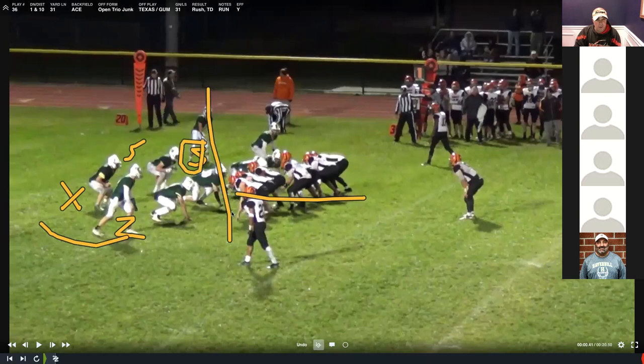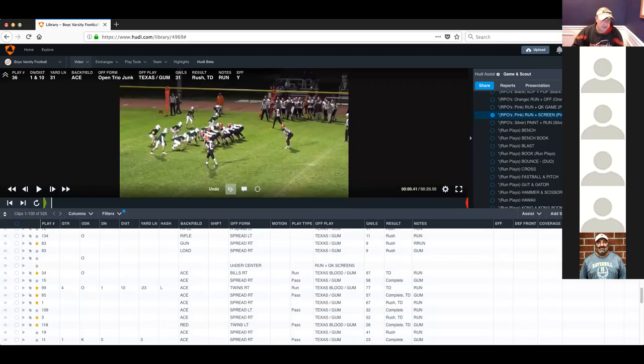If he's in between, run it. If he's out wide, run it. You have to marry the scheme and can't bastardize it. And at Lacey, we did. We kind of said, okay, it's on or it's off, that thing right here.